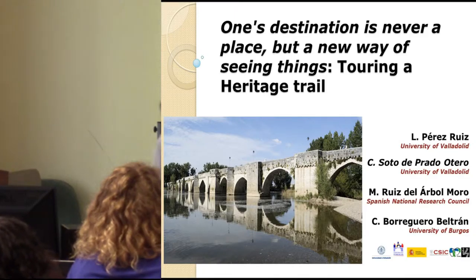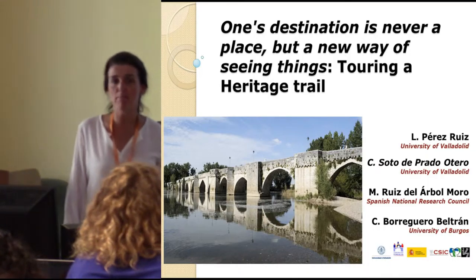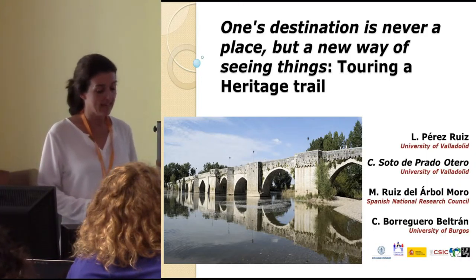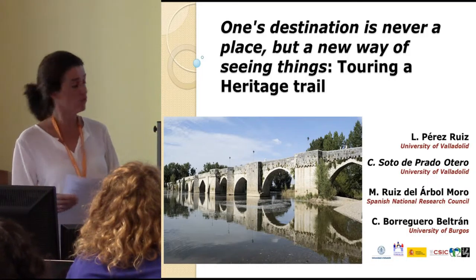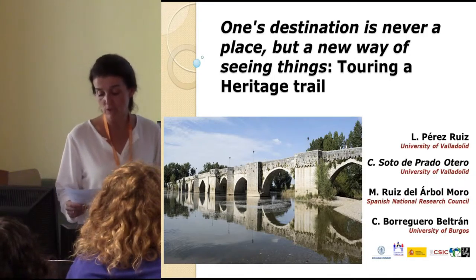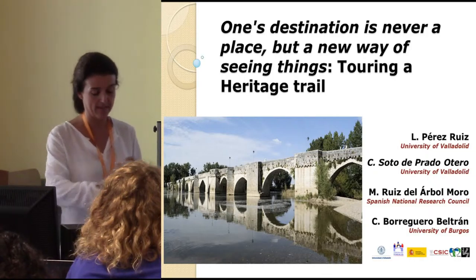Well, I am Maria Ruiz del Árbol from the Spanish National Research Council, but this paper is the work of a joint team. Well, I will start with the aim. We are going to show our idea about a specific type of tourism associated with cultural heritage and language learning.